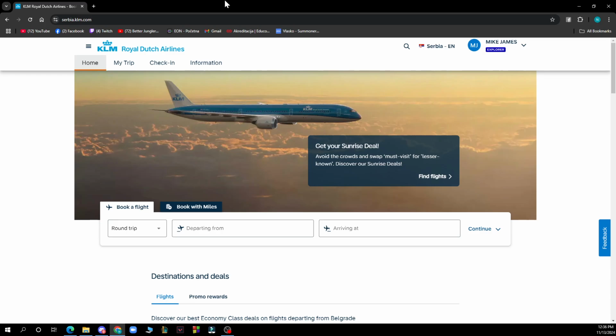Now let's see what we have in front of us here. As you can see in the top left corner, we have Home, My Trip, Check-in and Information. In the top right corner, we have your profile. We also have the Book a Flight option in the middle of the screen. Now let's see how you can actually get a discount on KLM flights.